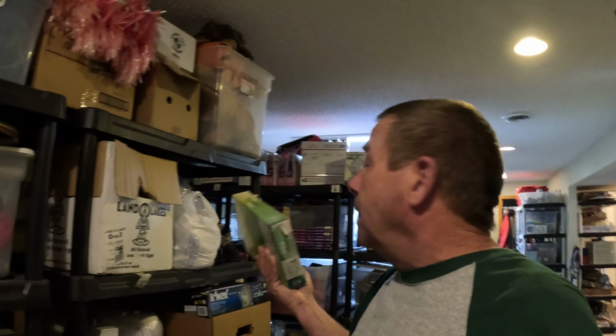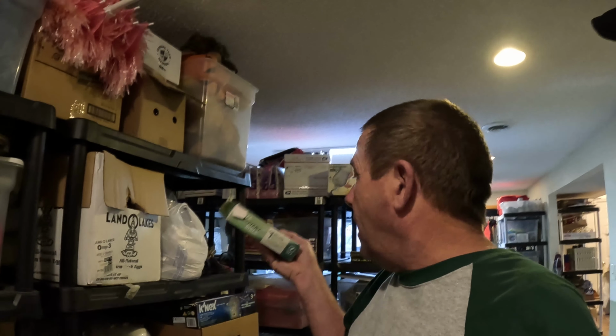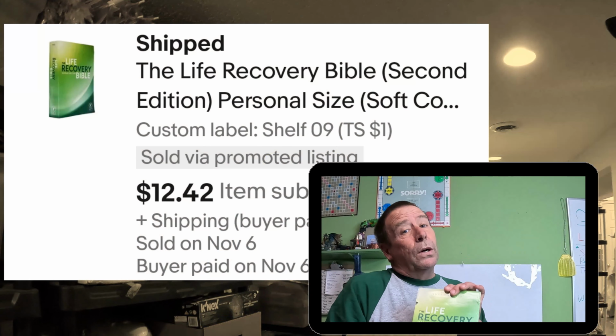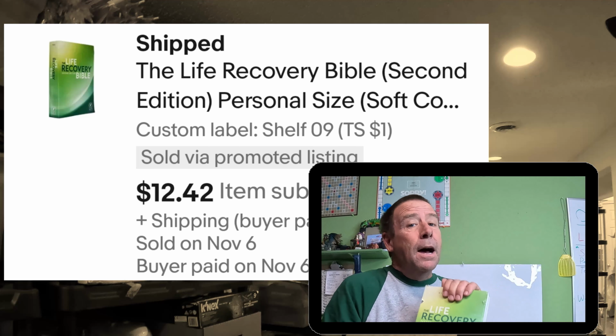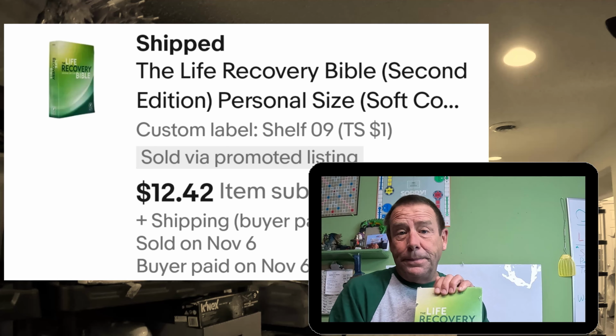Now, I picked up all 6 of these at my local thrift store and got a deal. I'm only into them for 80 cents. I did disclose inside the description that some of the dust covers had issues. This sold for $12.42, and the buyer is paying $5.42 on shipping. This is pretty heavy, but this definitely qualifies for media mail.